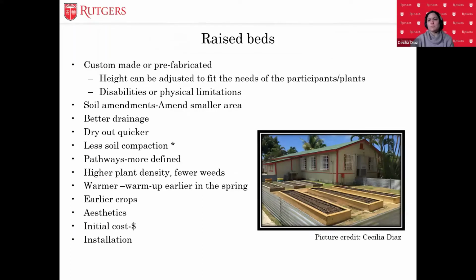And then raised beds are basically garden beds that are raised and contained with a structure surrounding them. There are different materials that you can use to construct and install raised beds, and we're going to talk a little bit about them in the following slides. Raised beds are great in the sense that they provide a fresh start. If you build the raised beds according to your needs, they can be constructed tailor-made for your site, or you can purchase them already prefabricated. I have a slide about some prefabricated raised bed kits if you're not familiar with them.